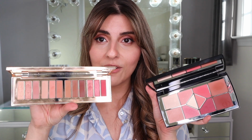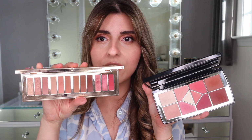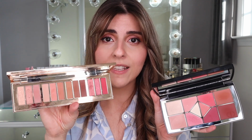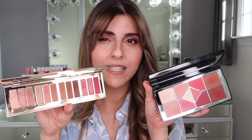I do feel that the closest palette that I have that is similar would have to be the Pillow Talk palette by Charlotte Tilbury, and this kind of palette right over here. I feel like both of these are kind of similar to each other. They do have similar shades. I think the Charlotte Tilbury has more shimmer in the shades in comparison to the Mitzah Dior palette, but they are similar in tones. So do I recommend this palette?